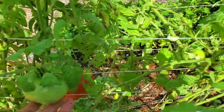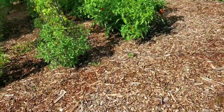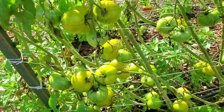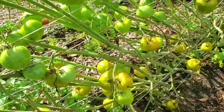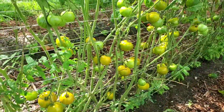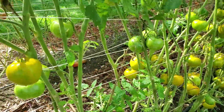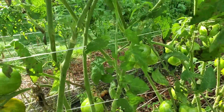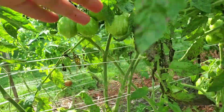You can see there's a lot of green tomatoes still need to be ripened. The super productive salad one is Green Zebra. They have a ridiculous amount of fruit on them. And for those who were asking, yes, I do remove the bottom leaves until the fruit. So the fruit is right here, and then the leaves start again. When this fruit gets big enough, we'll remove the leaves as well.